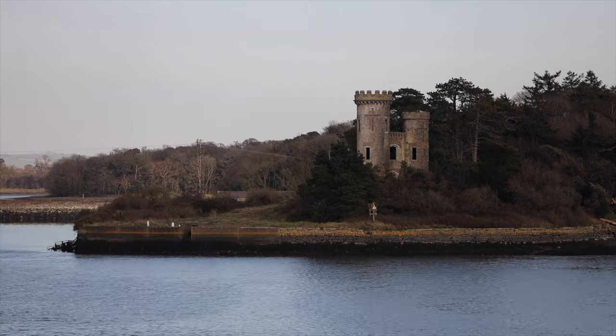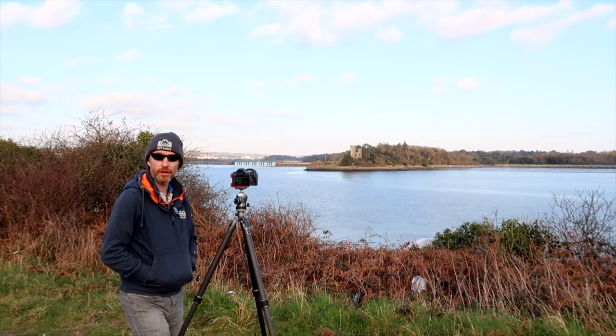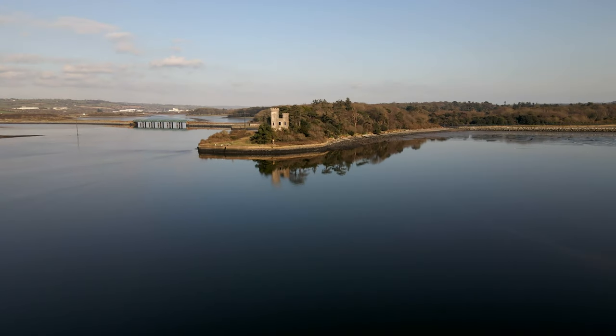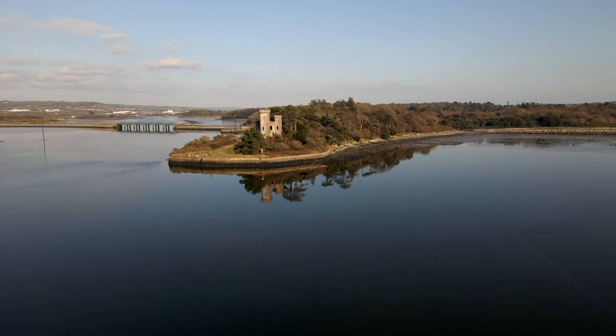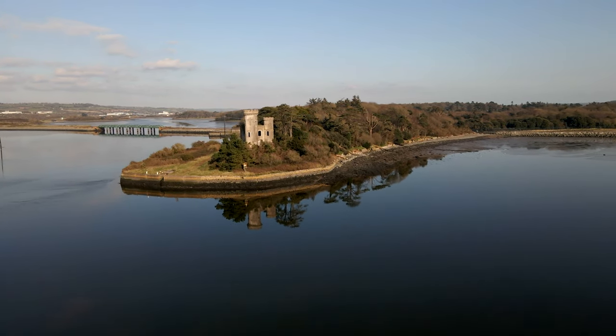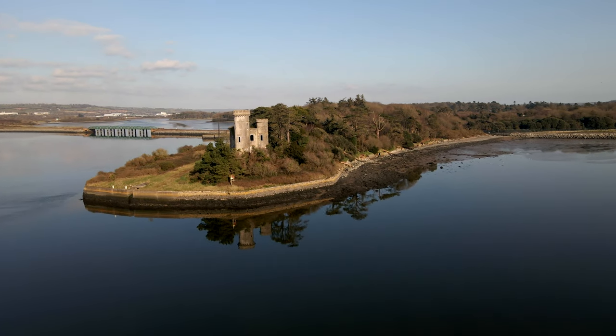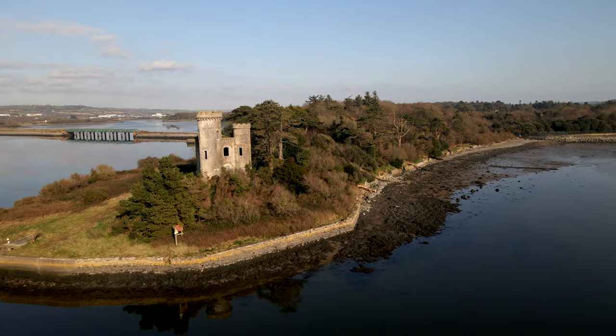And the idea and the history behind it was, on Fota Island you've got a very large stately home, and this was built as a welcoming building for visitors to the family at the time. So the idea is that they'd come into the harbour here, they'd disembark their ship, they'd be welcomed within this beautiful ornate building, and then after that they'd go up onto the main house.